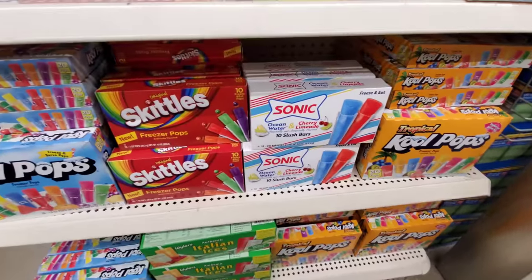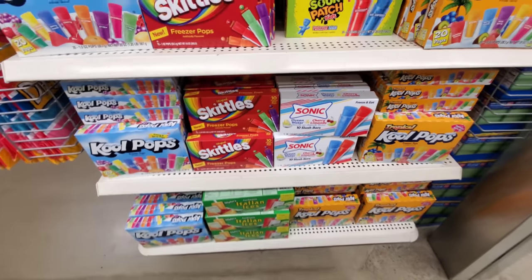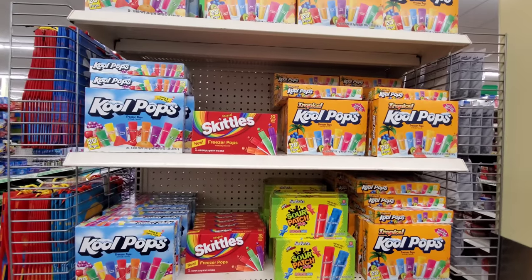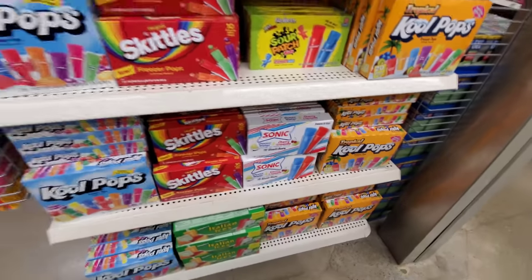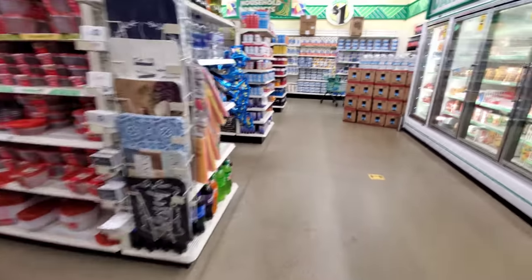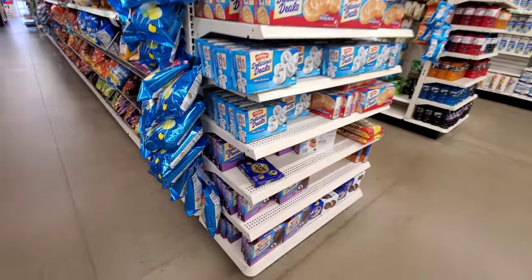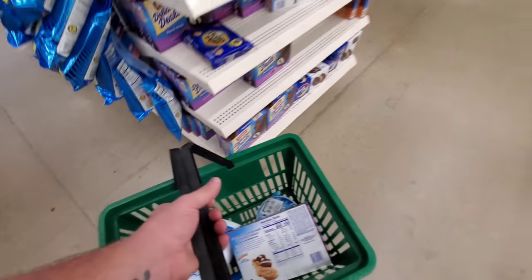Look at that, slush bars. Oh, that's cool. Skittles, freezer pops, they got a whole bunch of them too, especially for the hot weather we have here going on already in early June. Pretty good, but I'm trying to stay away from sugar. So much for that. Don't get between a man and his Swiss cake rolls.